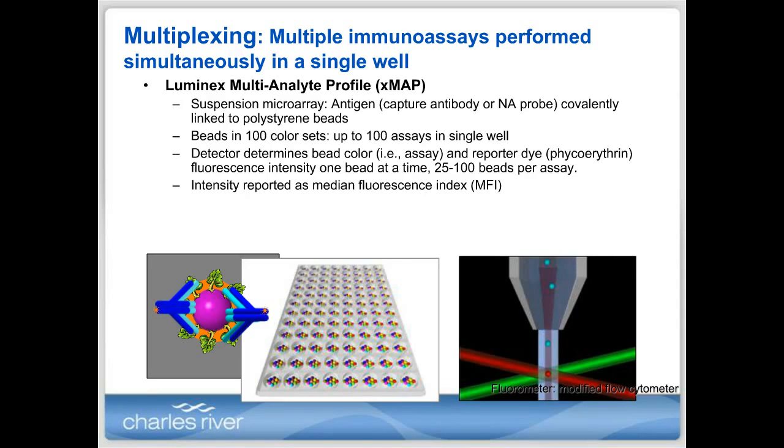And so for each assay, it'll check 25 to 100 beads, and then the result is the mean fluorescence index. And so it gives us an idea of the strength of reaction. And that helps also, because a weak positive is more likely to be a false positive. A very strong positive is more likely to be a true positive. So that works very well. We call that the multiplex fluorometric immunoassay, or just MFIA.